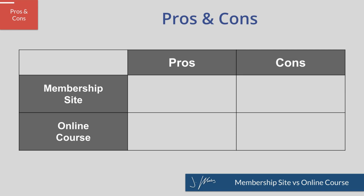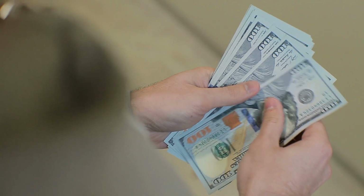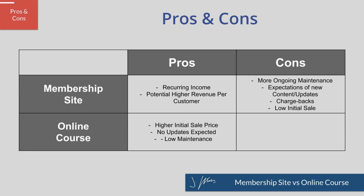So we'll start with the pros for the membership site. We have recurring revenue, and then we have a higher potential lifetime value for our customer because they're paying a monthly fee. For our online course, we have a higher initial fee, which means we get more money up front. We don't have to wait potentially months on end to actually equal what we would get over here for our membership site. And then we also have no update expectations, and we have lower maintenance costs. Now, when it comes to the cons of a membership site, you have more ongoing maintenance, expectations of new content and updates. You're going to have some chargebacks and churn problems, which we'll get to in a moment.